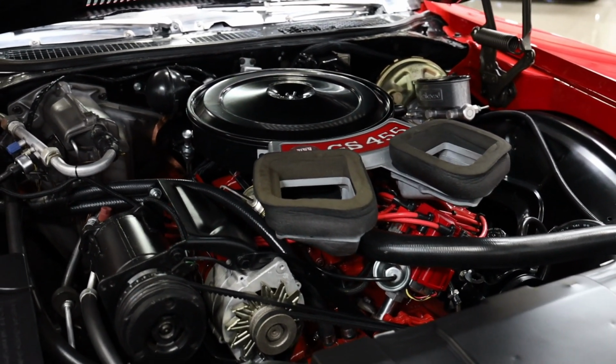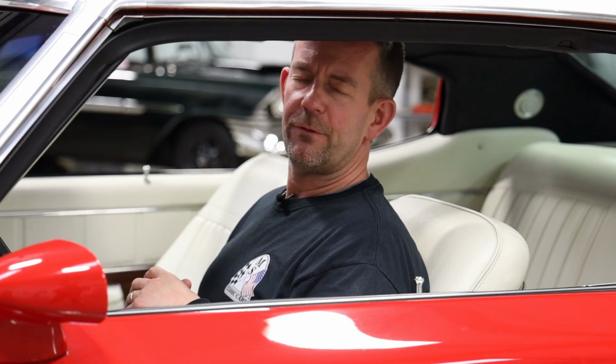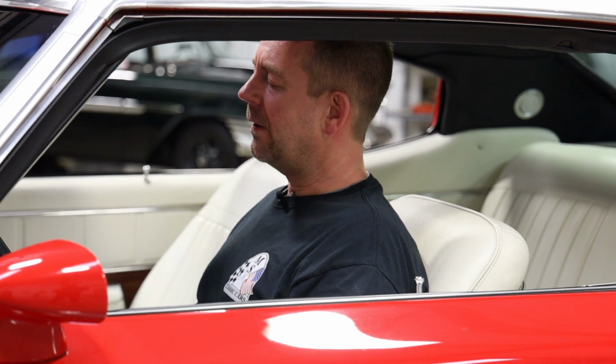The engine actually breathes through manifolds, but it goes into a custom Pypes exhaust system. Pypes is a brand name. They make really good mufflers. They sound really good. But what's extra special about this car is it has electric cutouts. For anybody who doesn't know what electric cutouts are, it actually opens the exhaust toward the front, so you kind of don't use the mufflers, and it gives you that louder, more aggressive sound, something like you'd see similar like at a drag strip. And that can be done with a remote control.